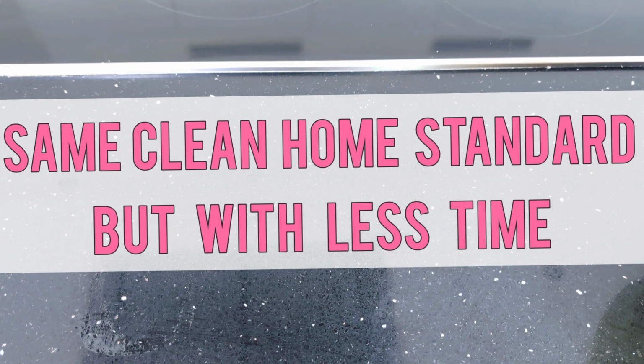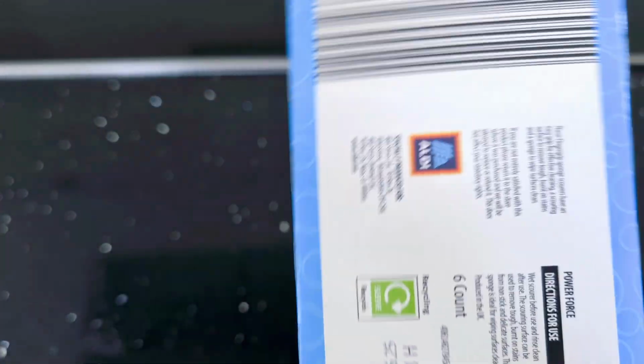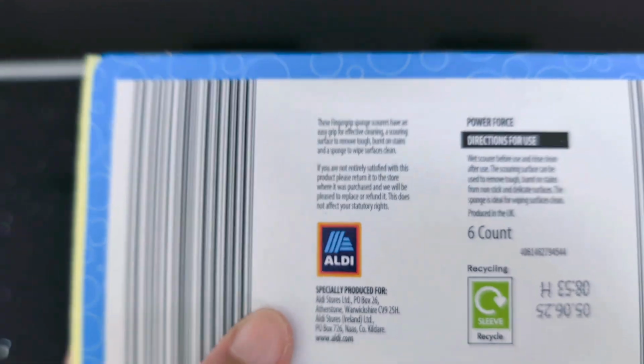So I'm just going to go through the haul that I did of the cleaning products, and all of them are from Aldi, good old Aldi. It's a really great place which has good bargains and relatively decent quality.